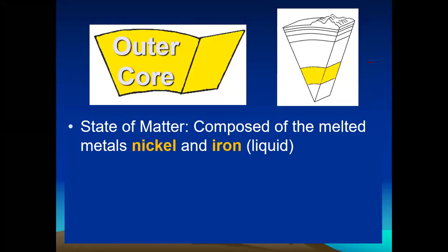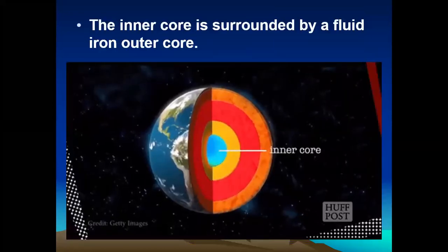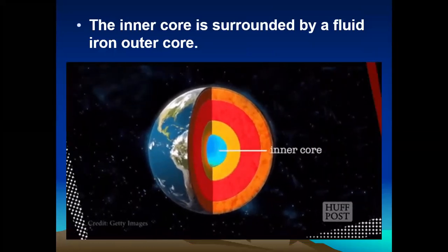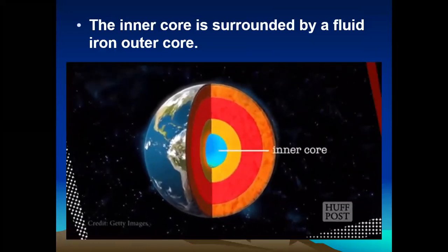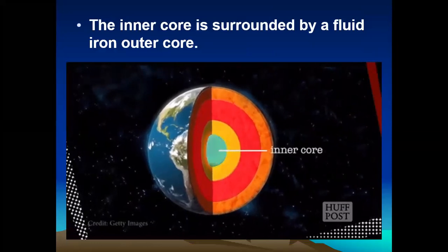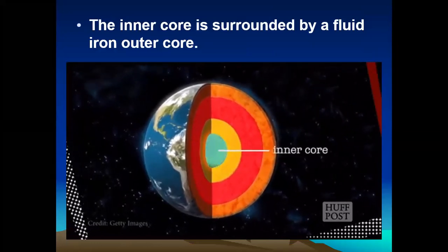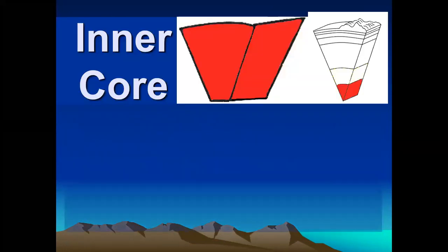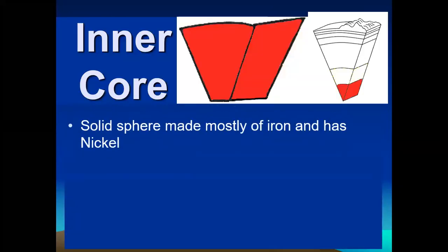Then there was a big surprise that the inner core itself, which is kind of the center of the center, is surrounded by the fluid of the outer core, yes, but the inner core itself is actually solid. That was a big surprise for most of you. It is a solid sphere, like a ball, okay? And it's solid. It's made up of iron and nickel.